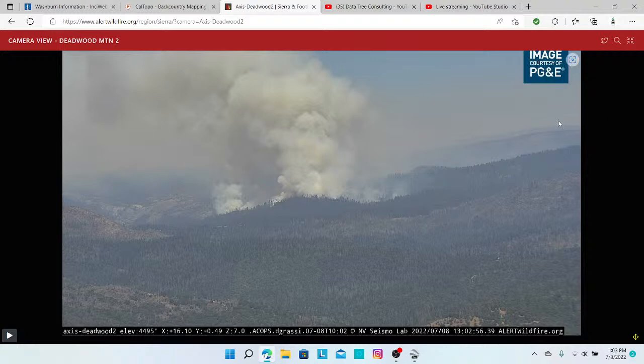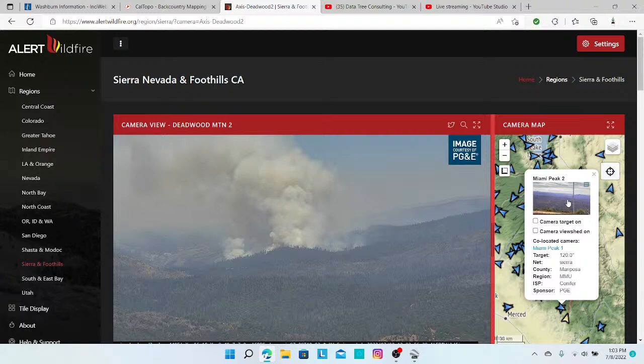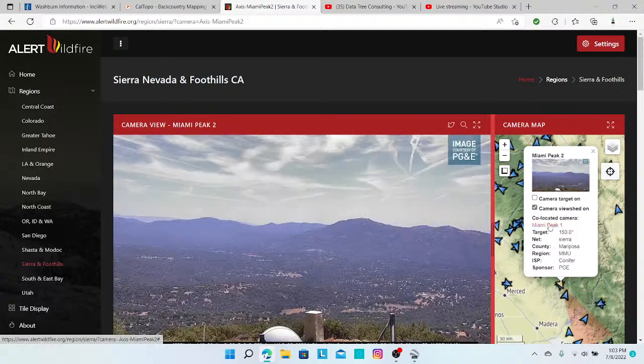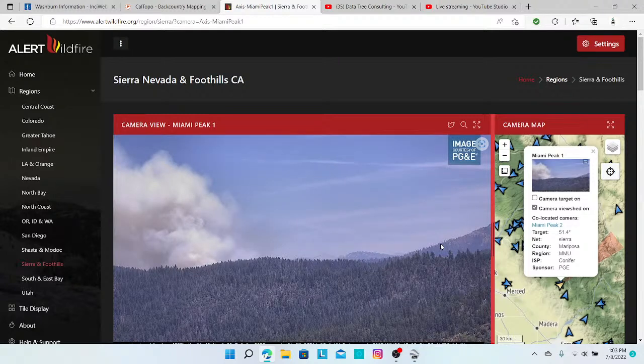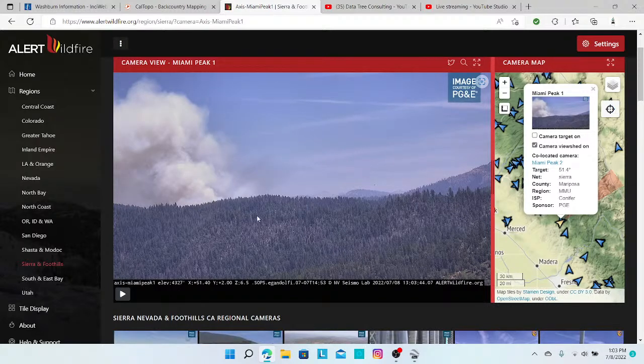Let me show you one other vantage point. Let's close this one out, and we will go to Miami Peak. So there's camera 1 and camera 2 here. Looks like Miami Peak 1 is going to be the one we want. These cameras have some type of heat sensing technology, and they will lock onto these wildfires when they start. So thanks PG&E for the courtesy camera. As I said, the mountain range is a little bit in the way here. You don't get as good of a view.